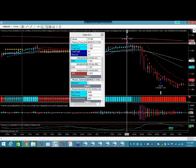I have to be honest and be truthful about it. When I was a broker, one of the things that we were told is that there is no way to quantify volume in the Forex market because there's no centralized exchange. They're right, until now. And so that's what you're going to get.